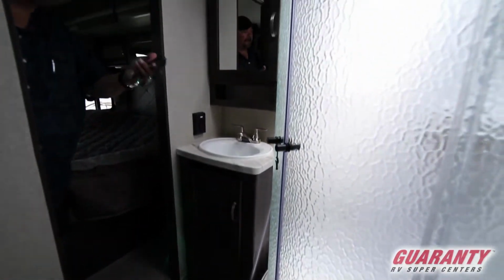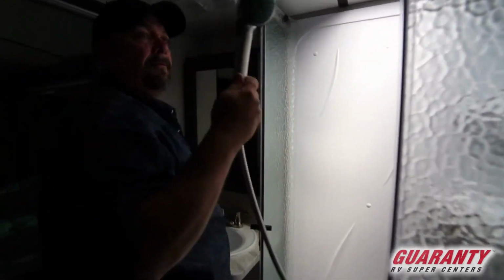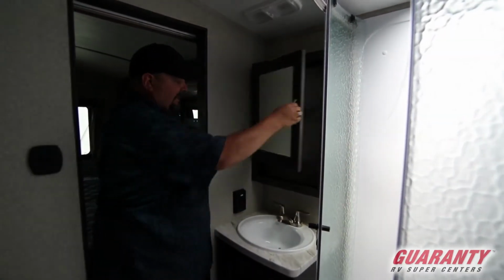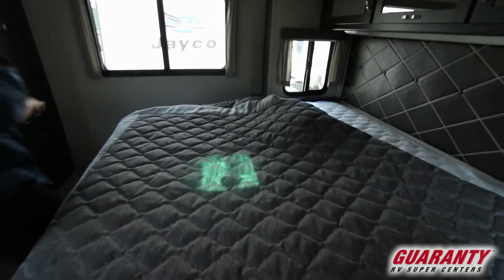And you'll notice it's got a beautiful glass surround shower. Lots of room with a skylight. See that? It's pretty awesome. You've got a nice medicine cabinet and sink. And entrance right into a beautiful master bedroom.